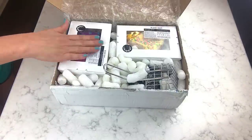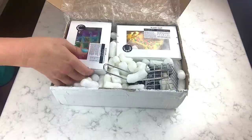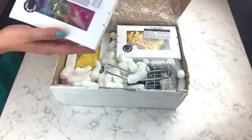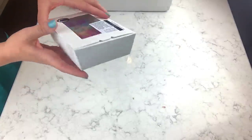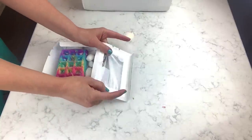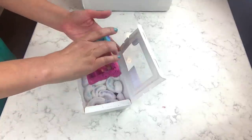First we have, and now I could be wrong, I think these are the original waffle bombs. If I'm wrong, you guys can let me know. But I wanted to try their waffle bombs. Let me move this back now that you've seen the top of the box. Now this is their unicorn waffle bomb, and I've seen this demoed a lot. And it seems to have a lot of really pretty color. So I'm excited to try it.